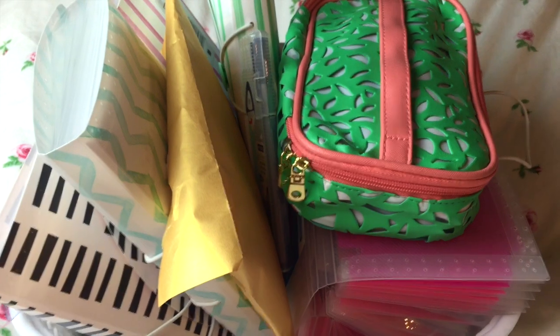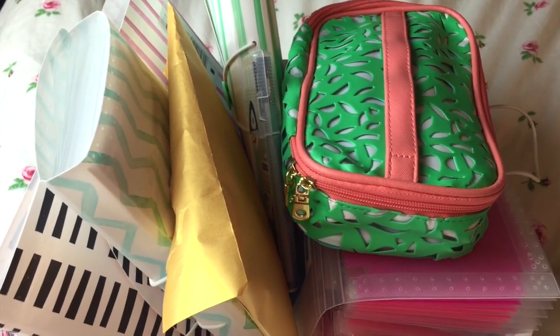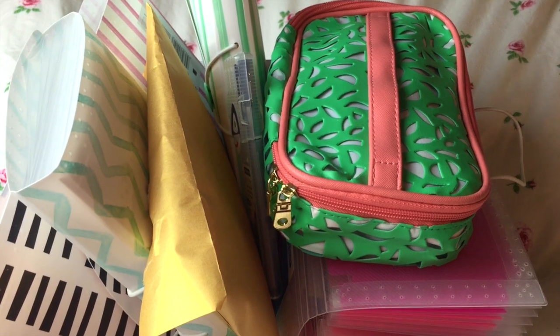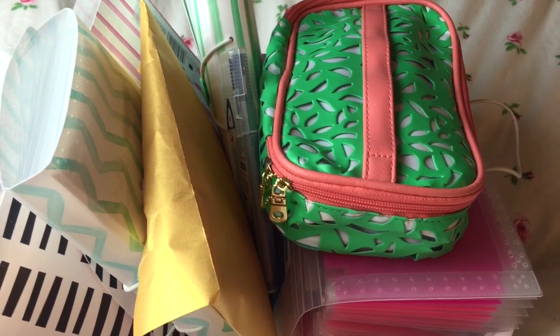This is my everyday planning basket. This is what I keep tucked right underneath my bed so that when I need to plan, everything is in one spot. I do have other things in my office in a drawer set, but I really don't go in there that often. This is kind of the stuff that I use to plan quickly.